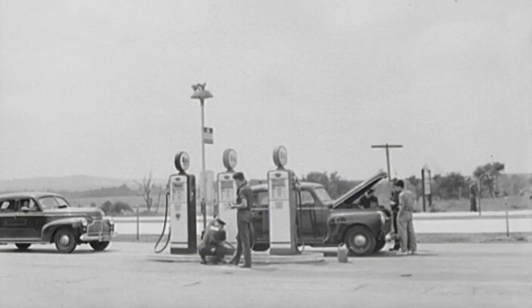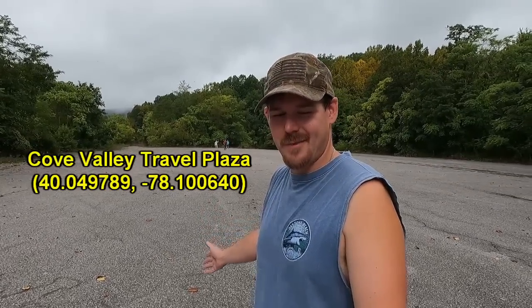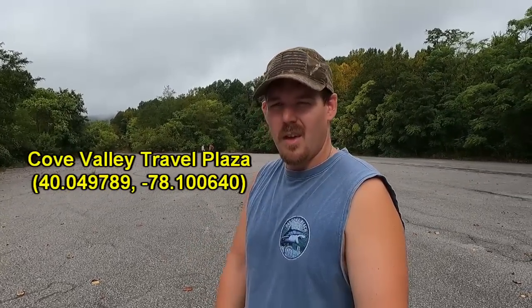On November 26, 1968, the 3 remaining twin tunnels at Blue, Kittatinny, and Tuscarora Mountains opened along with the bypass of Sideling Hill and Rays Hill Tunnel. This included the opening of the Sideling Hill Service Plaza, which replaced the Cove Valley Travel Plaza, and which used to sit here at this flat piece of asphalt that I'm standing at right now. Now, the Pennsylvania Turnpike only uses 4 tunnels as it crosses Pennsylvania today.